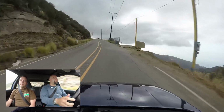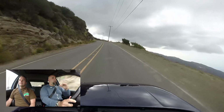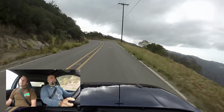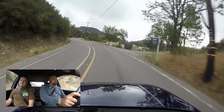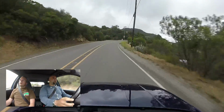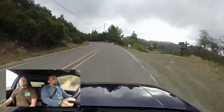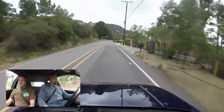Oh man, the sound this thing makes is great. It's got a wonderful even hum to it. Is it loud outside the car? It is pretty loud outside the car. The car seems very well insulated. Inside, with the rear seats, it dampens quite a bit of the noise. But wow, this car feels very nicely sorted.